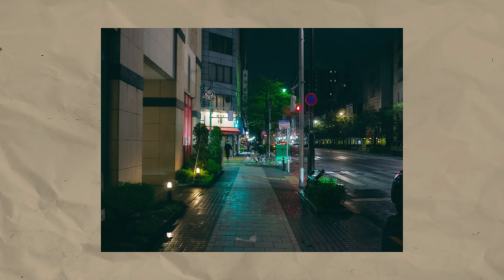This was a total miss, sadly. The lighting and the subject just don't go well together, and I feel a bit lost when looking at this photograph.